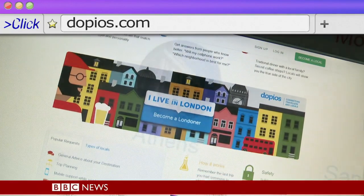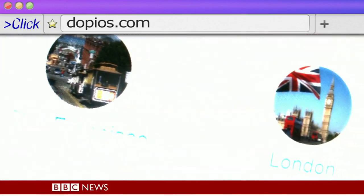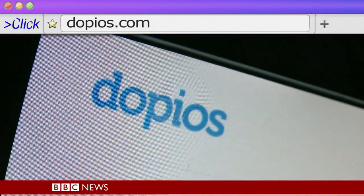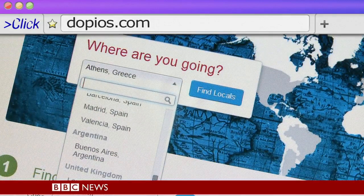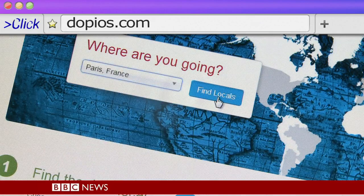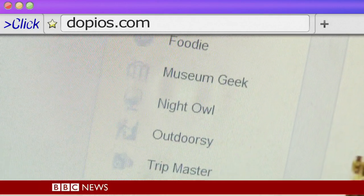If you want to get really serious about finding your way about in a strange place, though, you could hire a local guide. Dopios is a community site that allows travellers to search for local guides by destination and then filter the results by the kinds of things they like to do.